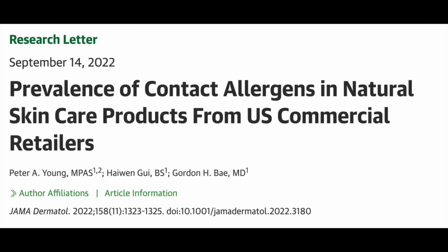A recent study published in JAMA Dermatology examined 1,651 "natural" personal care products sold at retailers including Target, Whole Foods, and Walgreens between January and March of 2022. So these are products that are being heavily marketed to consumers as "safer" because they are all natural. 94.2% of them had at least one common contact allergen, and 89.5% of them had at least one, if not more, of the 100 most prevalent contact allergens. Only roughly 6% of them had no contact allergens.